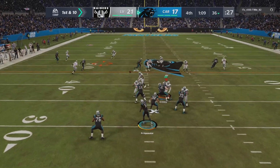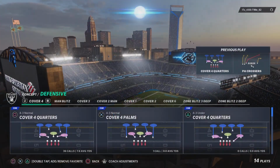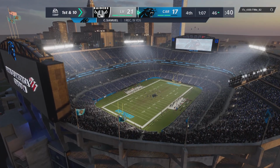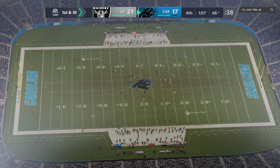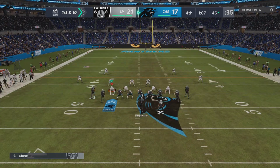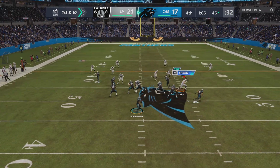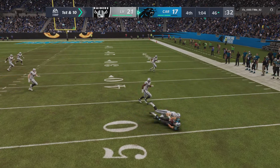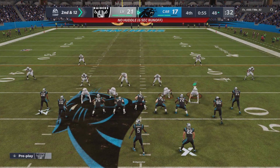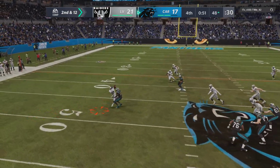On play action, it's Bridgewater. And he'll be taken down, but not before he gets into enemy territory. Now the Panthers going to use the first of their timeouts as they stop it here with 1:07 remaining. Bridgewater to throw. Gets this to his running back. It's Christian McCaffrey. And they go backwards here, losing yardage back at the 48-yard line.